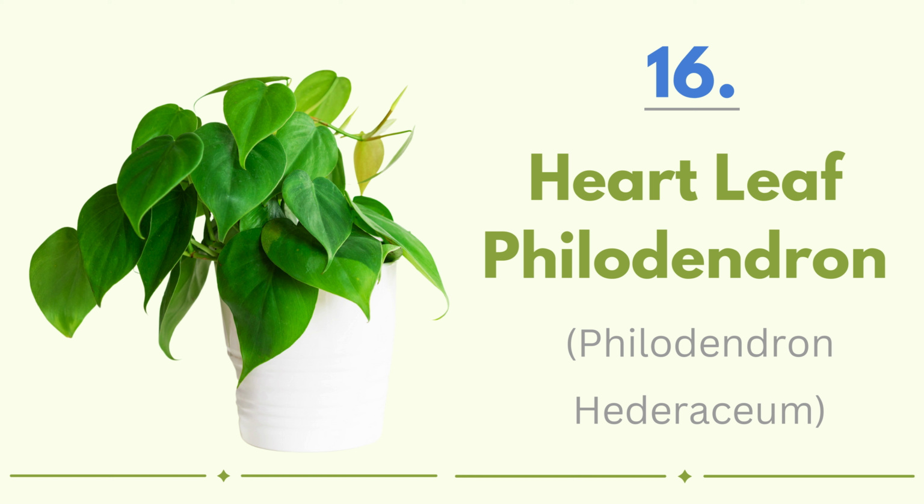This beauty thrives in low to bright, indirect light and doesn't need much water. Just let the top inch of soil dry out before watering again, and it'll be happy.